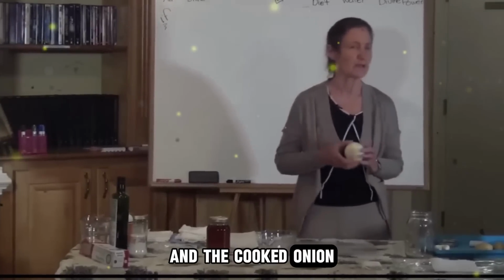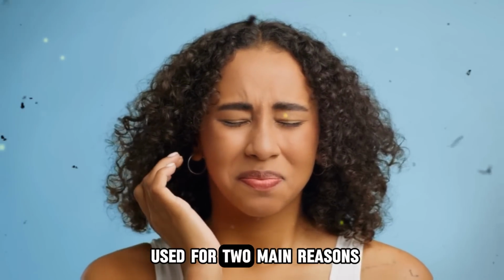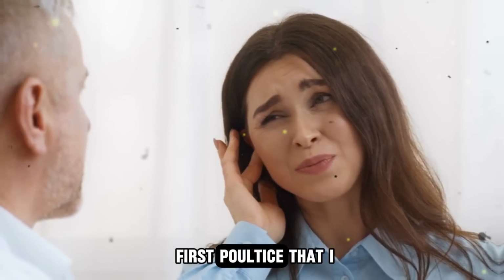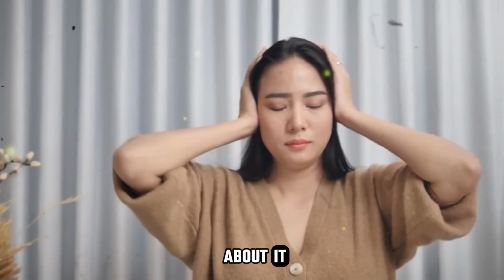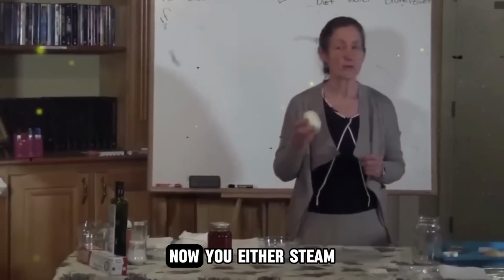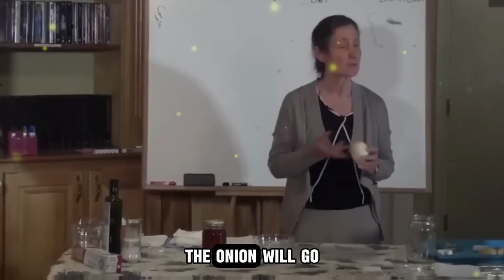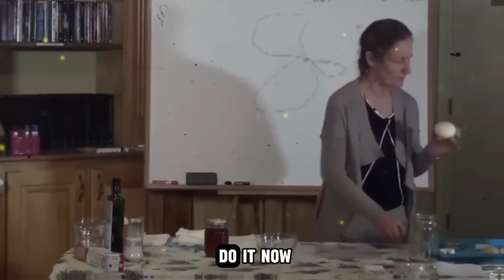And the cooked onion, in my knowledge, is used for two main reasons. One is for an earache. And it was the first poultice that I ever did. The little old lady next door told me about it. And she said, you steam an onion. Now you either steam it or dry bake it, because if you boil it, some of the healing properties in the onion will go into the water. So you usually do it.